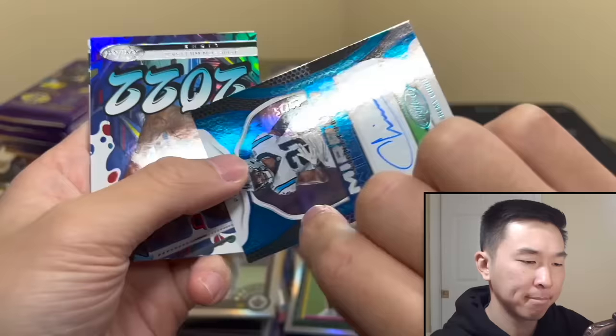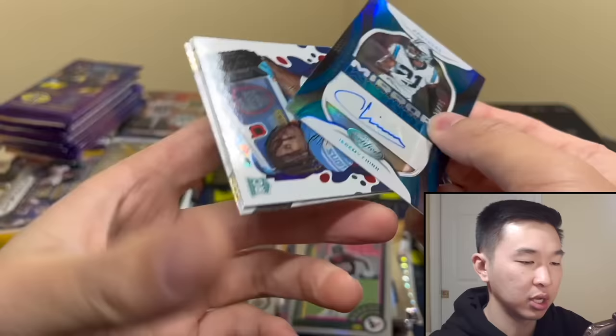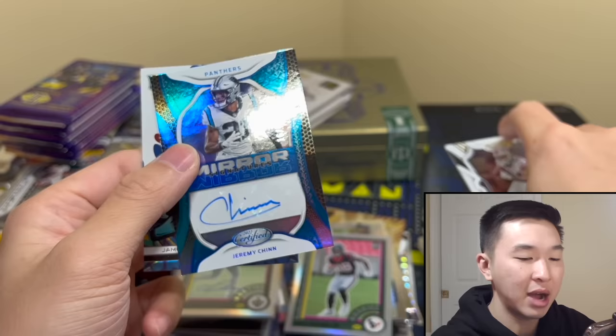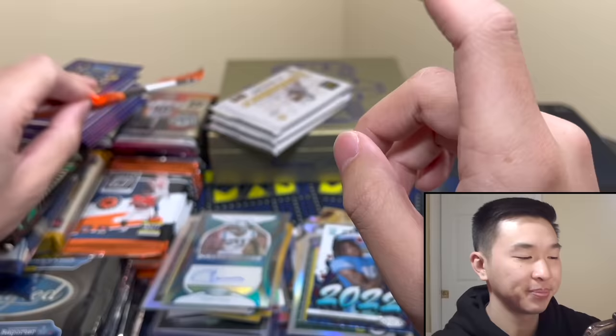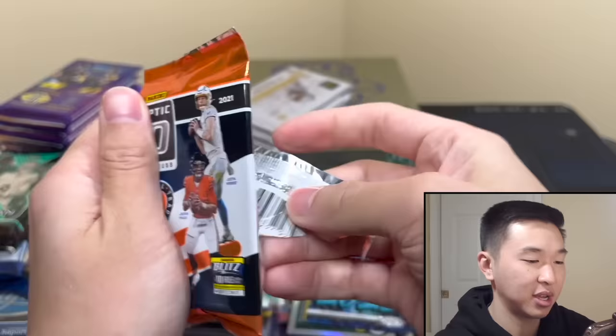All right. And then here is our insert. 2022, Jameson Williams. And that's it. Another autograph. Okay, now I don't think I have enough sleeves. I thought I did. I cut like 40 or 30, something like that. It's looking a little grim right now, just a little, but Optic will change that. So far, so good, I would say, but we need some of the big guys to hit.